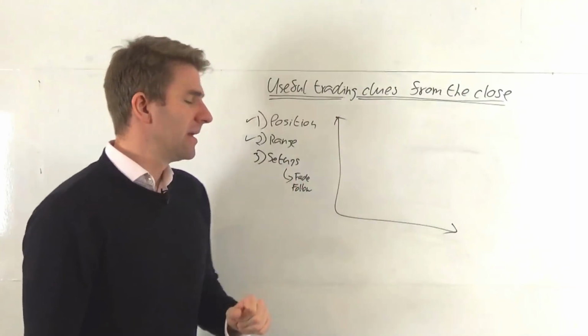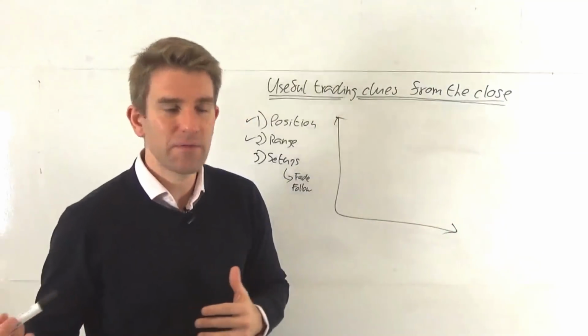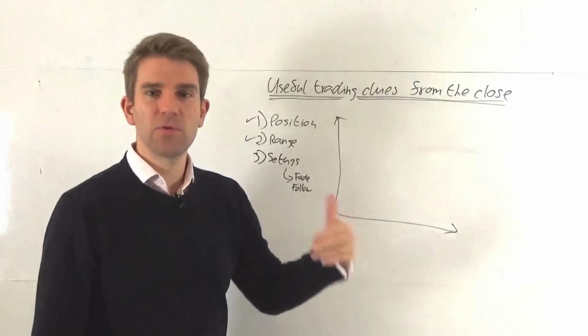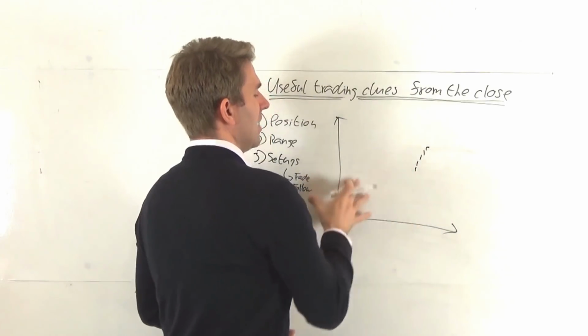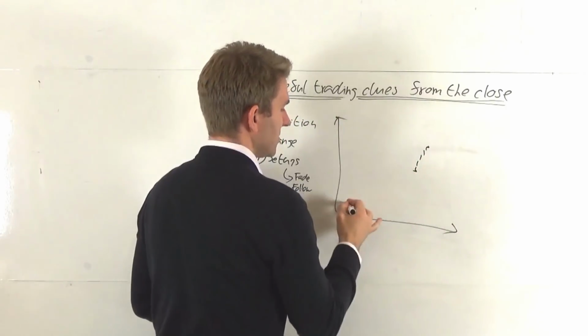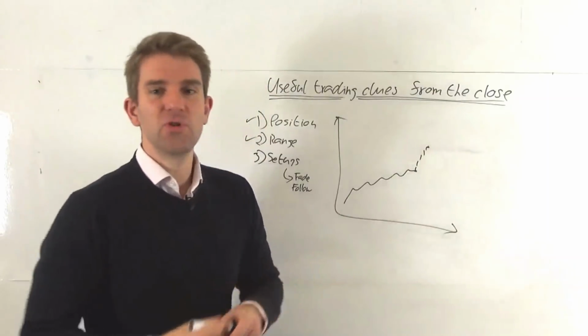Okay, setups. So let's say, for example, now we have started to kick off. We have got a good range and the close, and we've got a good position at the high. And let's say we're talking about highs. So we're up here. We've had a decent last 30-minute range, and we've been trending up during the day. So I'm just going to pinpoint this bit here because I'm going to rub this out in a second. Here, let's say that's our closing period. What can we deduce from that?